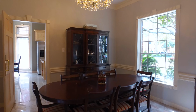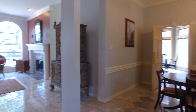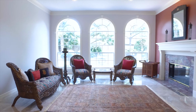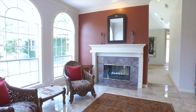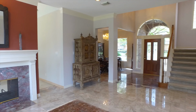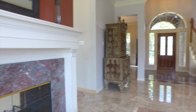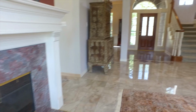The dining room is stunning with a gorgeous chandelier, chair railing and crown molding, and beautiful floors. This open concept home has a glorious living area, soaring ceilings, and abundant natural light. There's marble flooring in the foyer and the formal areas. There's a double-sided see-through fireplace between the casual and formal areas.